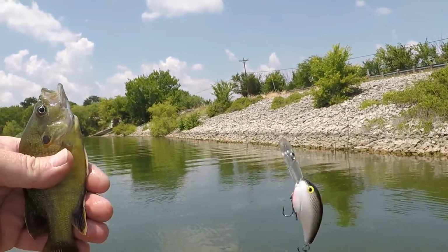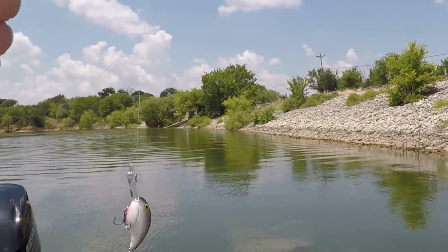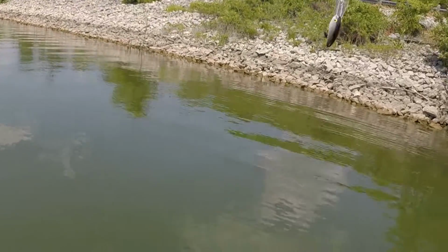That fish tried to eat that lure. What were you thinking, dude? You weren't gonna get that. Bye now. Cheers.